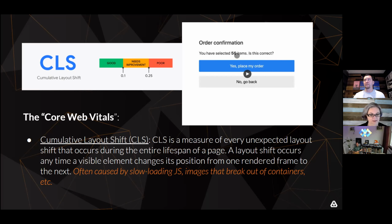So there are often things that lead to this. We'll talk a little bit more about those later, but it could be slow loading JavaScript. It could be not setting the height and width of the containers on your website so that they break out of the containers. Not setting height and width on images and relying on browsers to calculate them and having it break out. And just basically anytime that there's something where you expect something to be where it is, and then something that loads slowly shifts it down or shifts over top of it. Something that you as a user would not be anticipating.